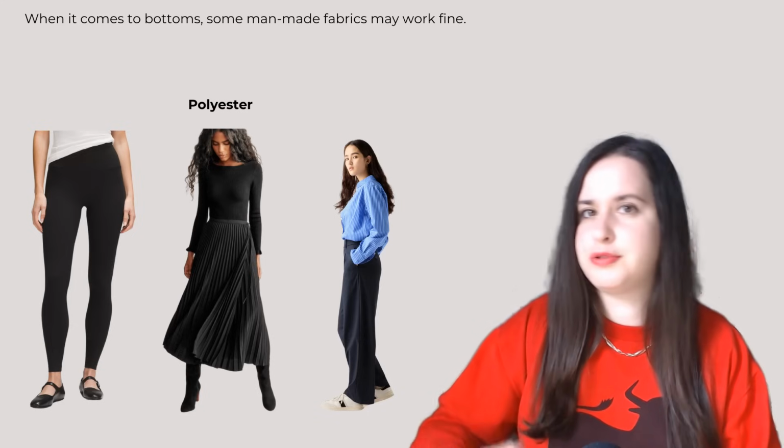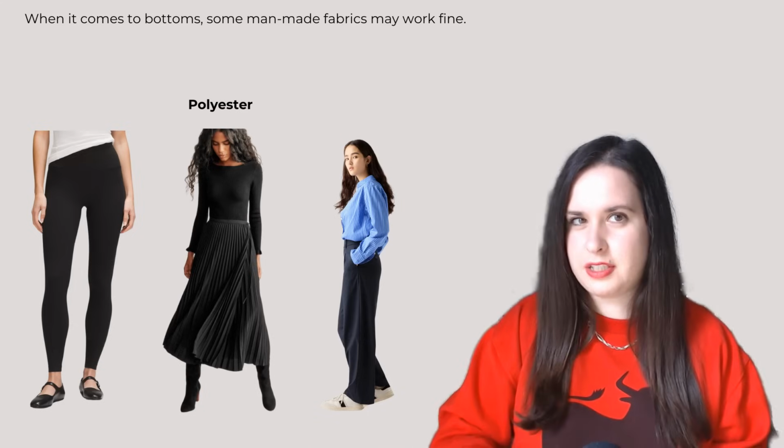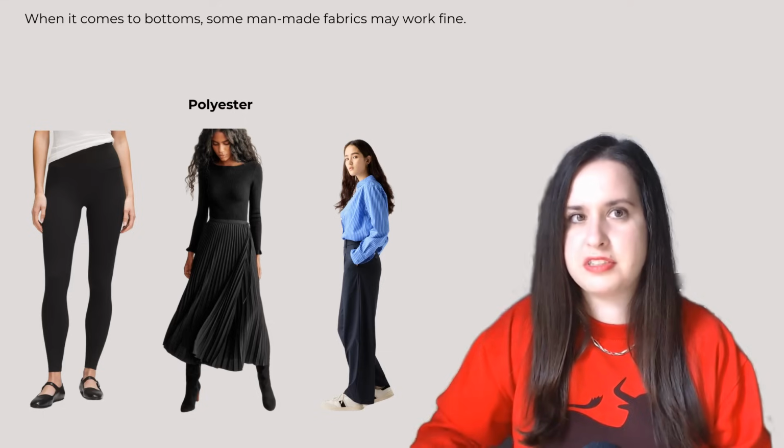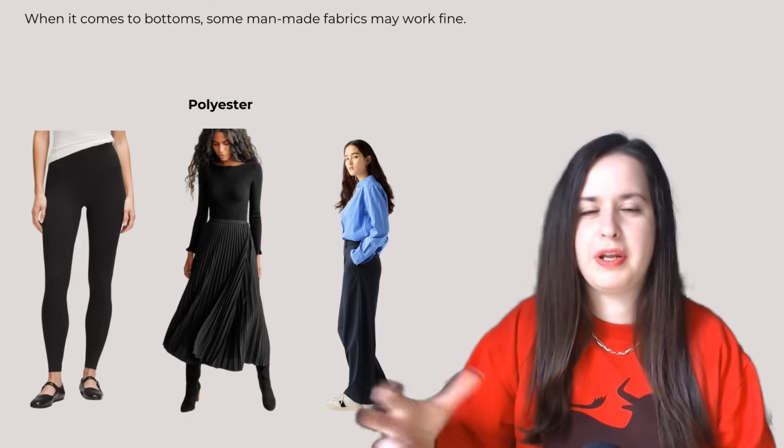And finally, even though I'm not a fan of man-made fabrics when it comes to tops, I think for bottoms they can actually work sometimes. And so whether that is recycled polyester leggings, pleated skirts that are pretty much always made out of polyester, or even wider leg trousers that some people prefer to wool, this fabric can actually work.